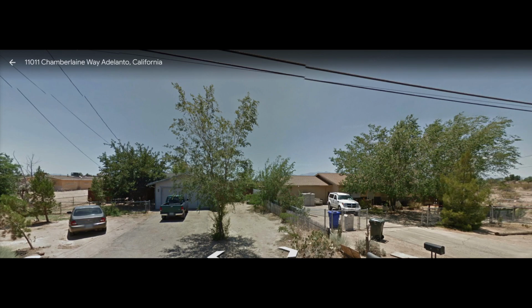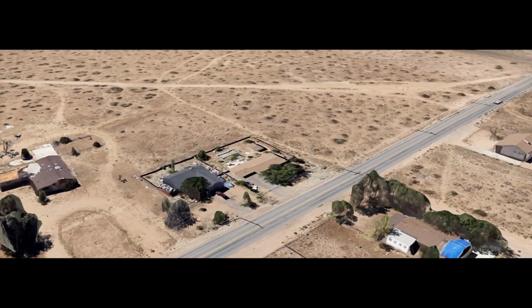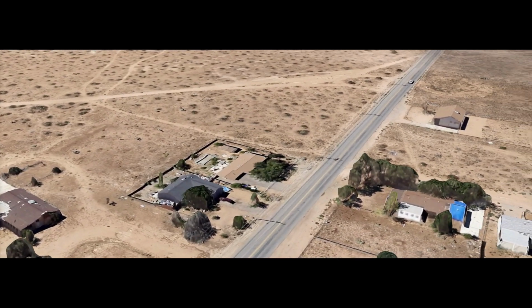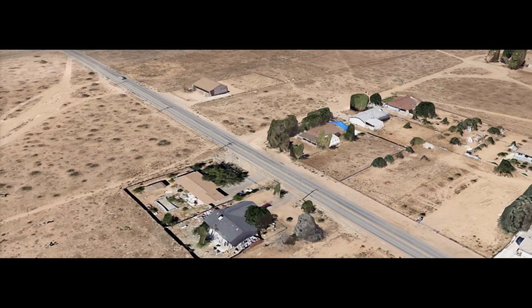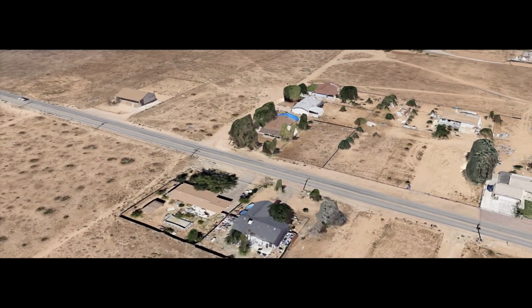You've been transferred to the fire department paramedics. What's the address of your emergency? No, it's not mine. I'm off of Chamberlaine Way. Are you calling about the house on fire? Yeah, there's a house on fire. Okay. It's down from mine. Yeah, we do have the fire department on the way. We're getting numerous calls on it now.